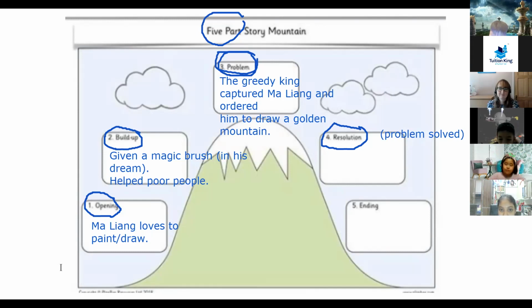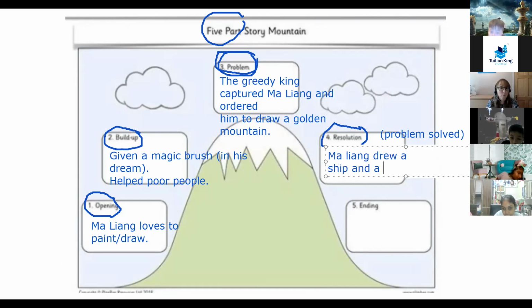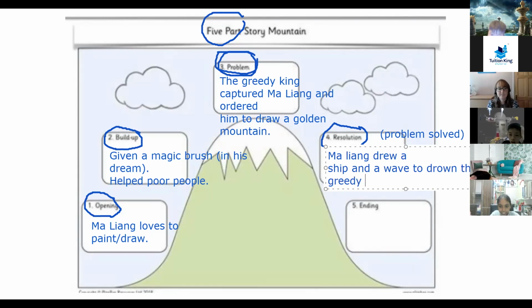The man died? How? What did Ma Liang do? He drew a big wave. Ma Liang drew not just a wave, but a ship and a wave to drown the... to drown. That's a good word to use. Well done. To drown the greedy king.